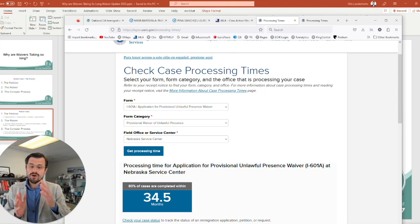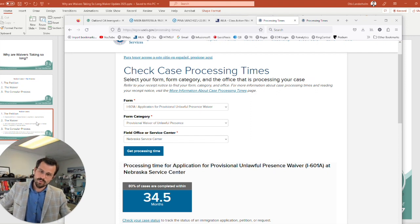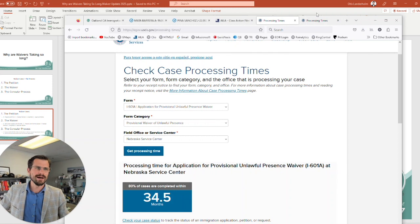So it takes a long time. These are incredibly slow processes, all right? And why is it that way? Well, that's a great question. The pandemic happened. These cases used to take 8 months to get a waiver approved, and now it's 34 to 36 to 39 months. Very, very slow process. All right. But that's what the process is. Now, it's also worth mentioning that last month, where is it?